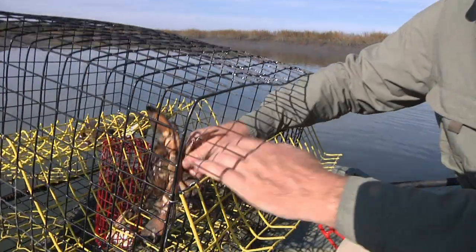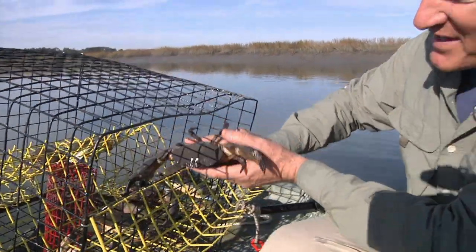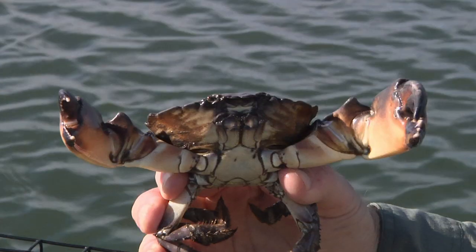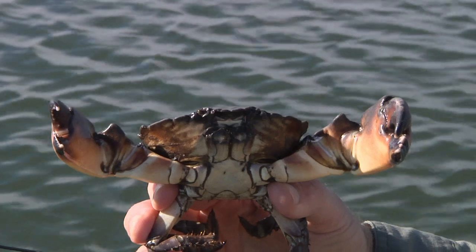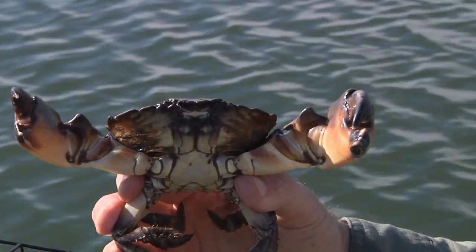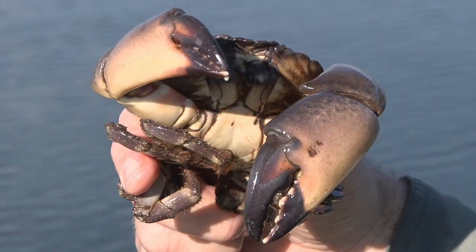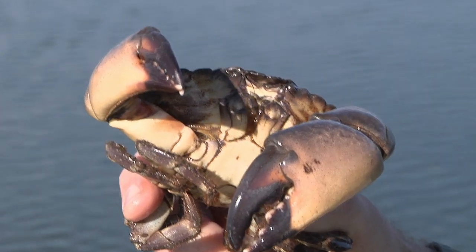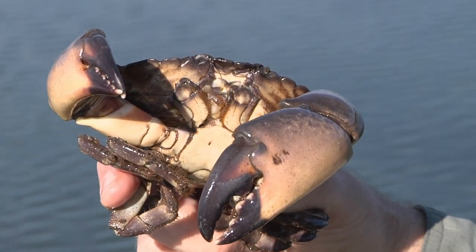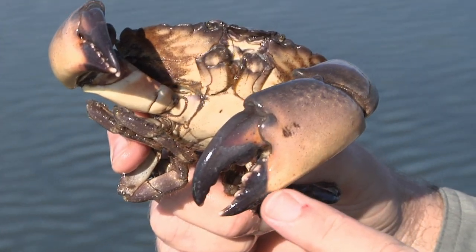Okay, another neat crab that's in here, and I have to be really careful with this guy, is a stone crab. And look at the build on this dude. Huge claws. And this is very different than that blue crab. That blue crab, it's one of the swimming crabs. It's a powerful swimmer, can come up to the surface. This guy is gonna just lumber around on the bottom. In fact, they're always associated with structure. Oyster wrecks, docks, things like that, because that's where they live. They feed on bivalves, things like clams and oysters, which they can literally crush with these claws.